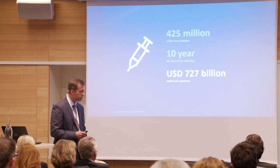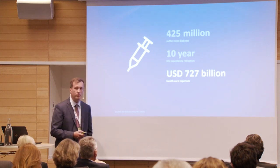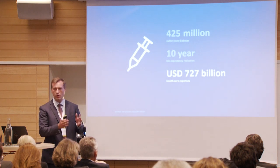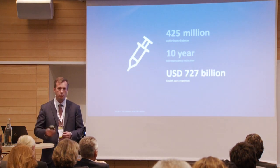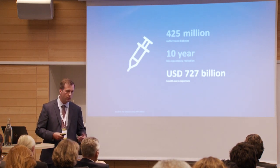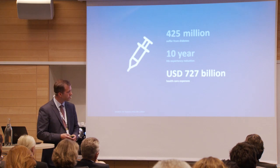And this is obviously coupled to massive healthcare costs. About 12% of the global healthcare costs go to diabetes. Only 10% is drugs treating diabetes. The rest 90% are trying to manage with all the complications, transplantations, amputations, heart failures.